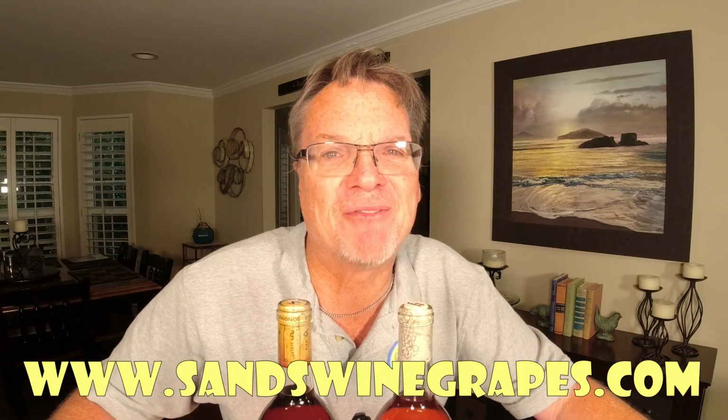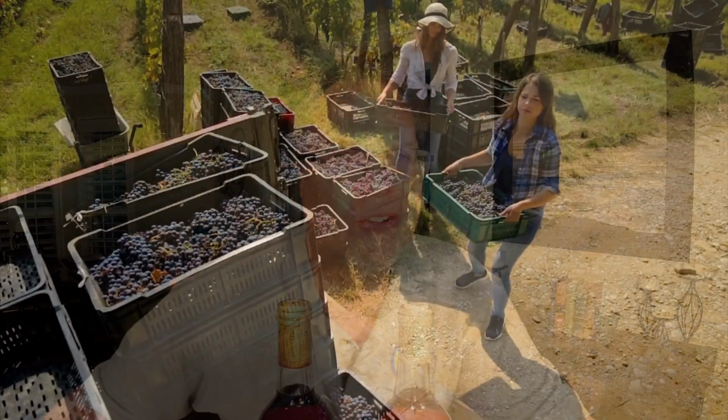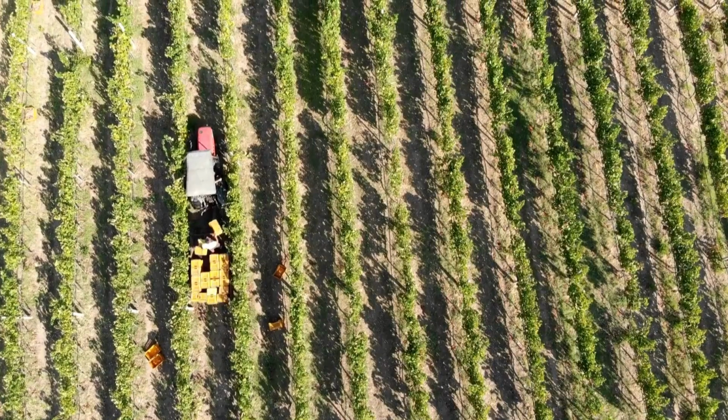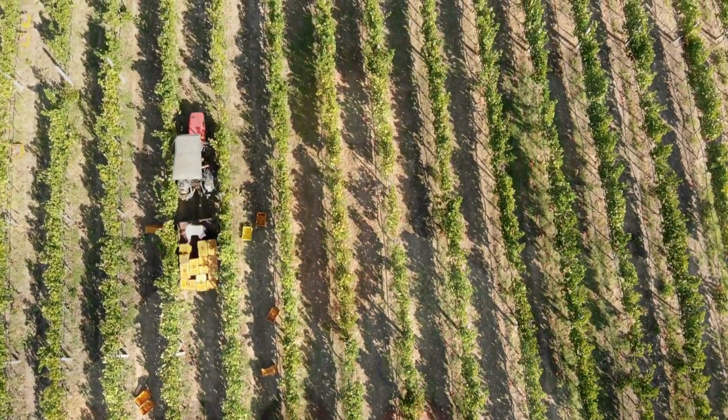And make sure you're checking out their website. They have now 36 different varieties of grapes. If you can't find it there, you ain't gonna find it anywhere. Now, their grapes are coming from all over California, from Napa Valley to Sonoma County and 6 other counties in the state of California, the Golden State.